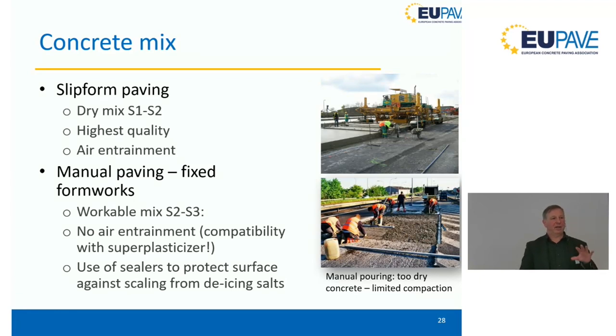In case of slip form paving, it's a dry mix, consistency classes S1, S2, which gives the highest quality, and mostly it is air entrained. And thanks to the air entrainment, it resists the scaling due to the icing salts and freeze-thaw effects.